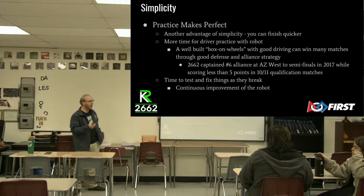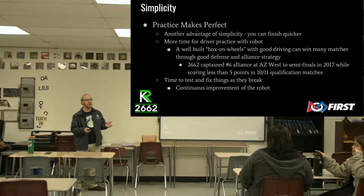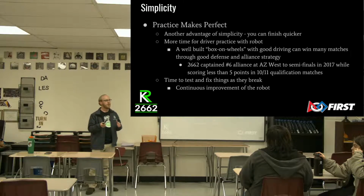A well-built box on wheels, if you will, it's just a drivetrain. It can't do anything else. But with a good driver and that doesn't break down, can still do well in a lot of matches. You can play defense against opponents and come up with strategy with your alliance partners so that you're still being effective and contributing to the alliance.